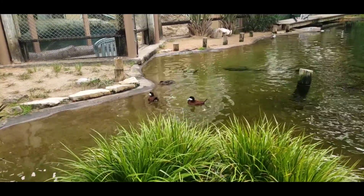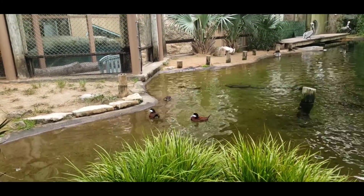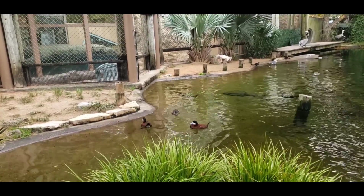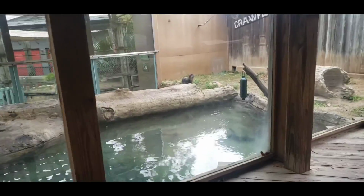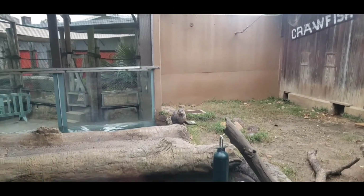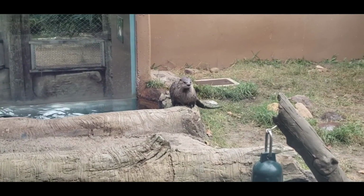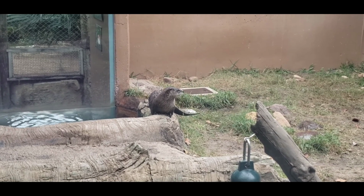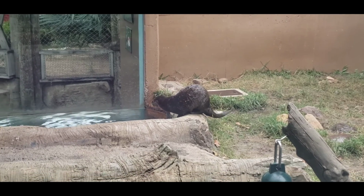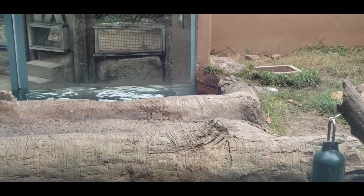And here you see some adorable ducks. I always get so carried away with the ducks and just spend like 15 minutes staring at them because they are so adorable. Then from the other side of the otter enclosure, I saw this one sitting up here just posing for the camera. So I decided to take another little clip of him, but then he decided to ditch me and jump back in the water, which was kind of rude, but oh well.